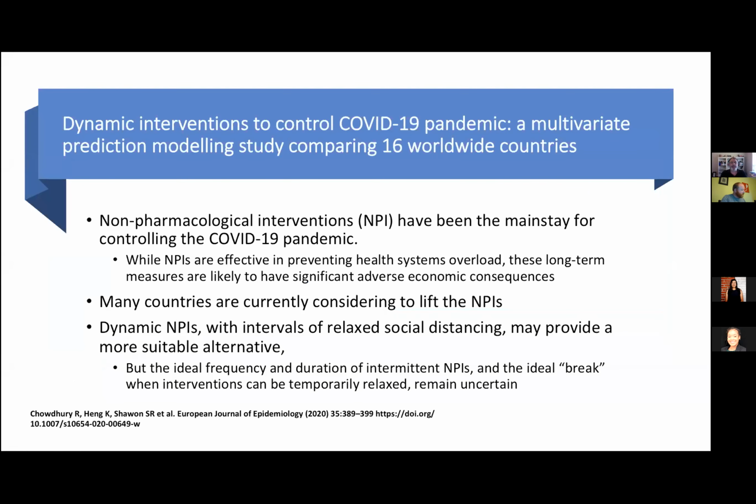So what I'm going to present today is basically two things. A little bit of an update on treatment. In the last week, we've incorporated dexamethasone as part of the treatment. I want to comment on that.